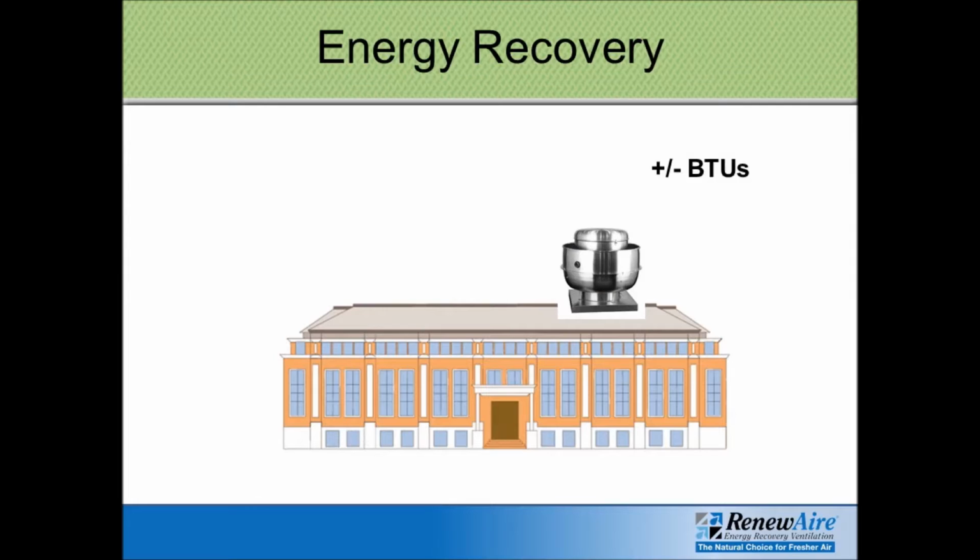Now, in addition to sending the air out of the building, what happens with these exhaust fans is that they are sending energy out of the building, BTUs. In the summer, when the air inside the building has been air conditioned and is cooler, the exhaust fans are sending cool air out to the atmosphere. In the winter, the air inside the building has been heated up, and so the exhaust fans are sending warm air out into the cold atmosphere.